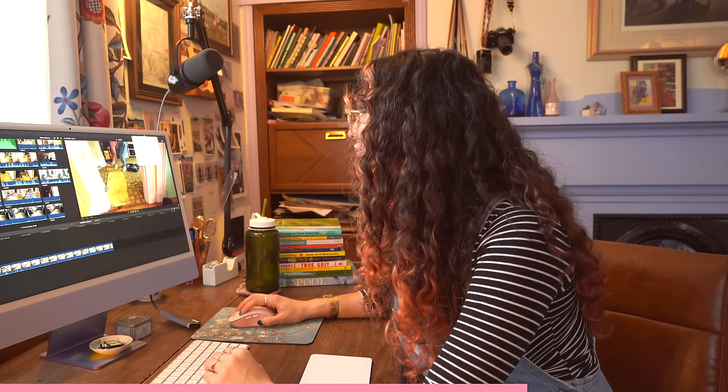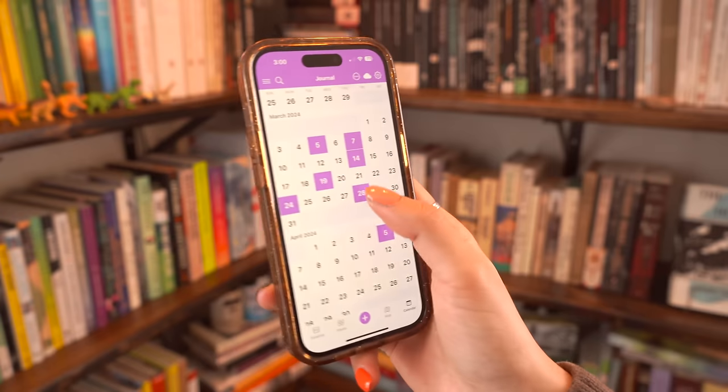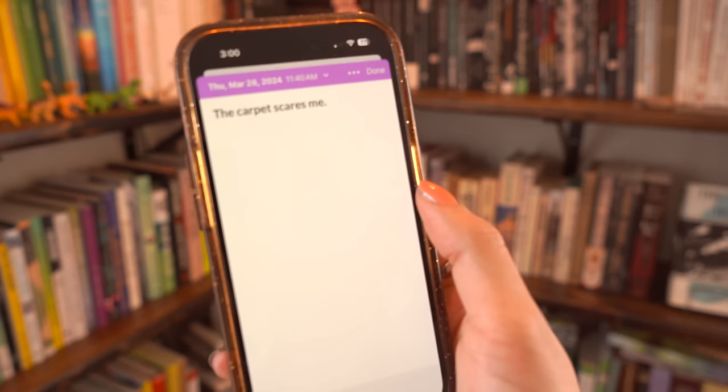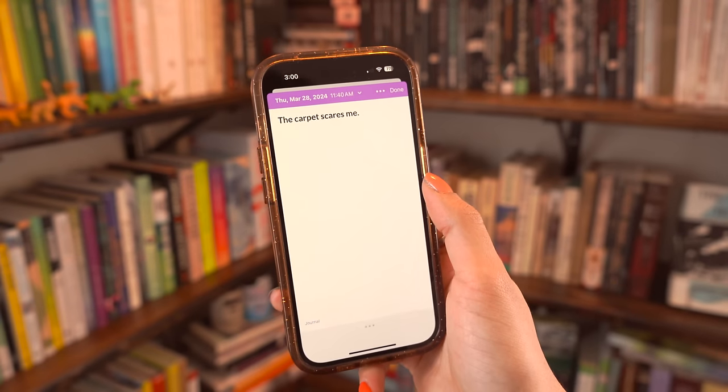And then click save and boom. Like that, I don't have to worry. It is on my journal now. It's on my phone app. It's cross-platform. So simple.